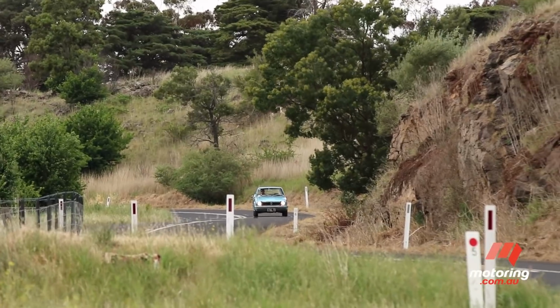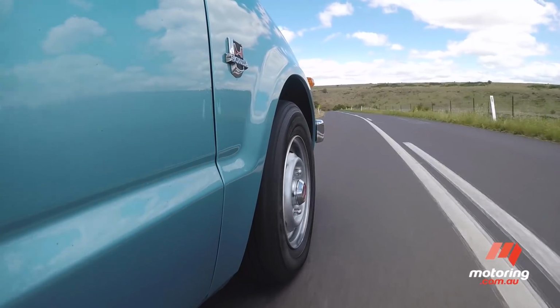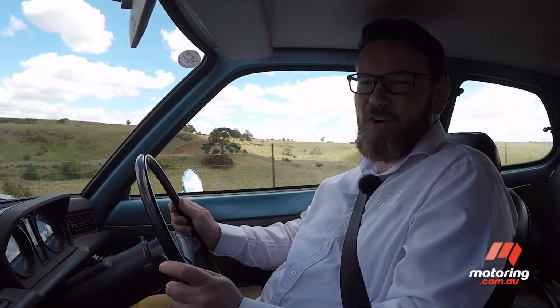You know, it mightn't have all the bells and whistles or all the power and driver safety aids of the new car, but you know what? I don't care. I love this. I could drive this all day.